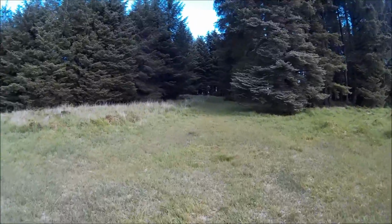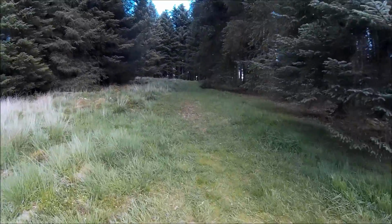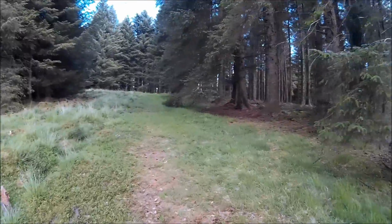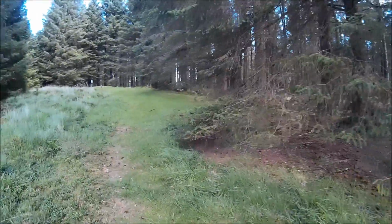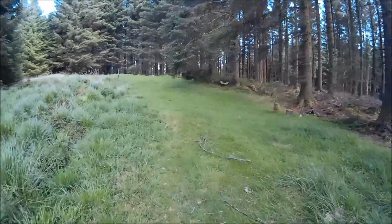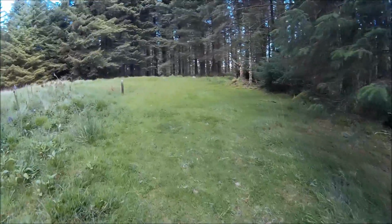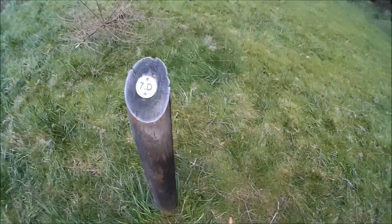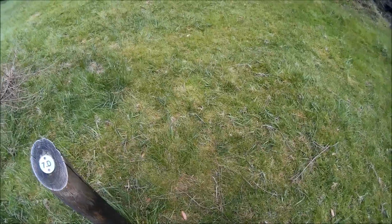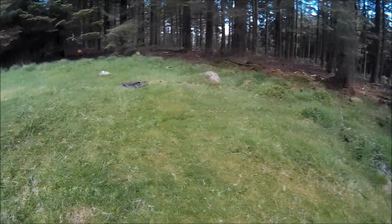We'll look up here. There's a bit of a path. So is that? Ah, there's another one of those. So a lot of these sites in these forests have these poles, as you can see over there, with the number on it, like a registration number or something. This could be just a simple cairn, just a simple burial mound. "7D". There you go. Yeah, see that? Just a simple mound with the stones round it. I don't know if you can see, someone's had a fire here.